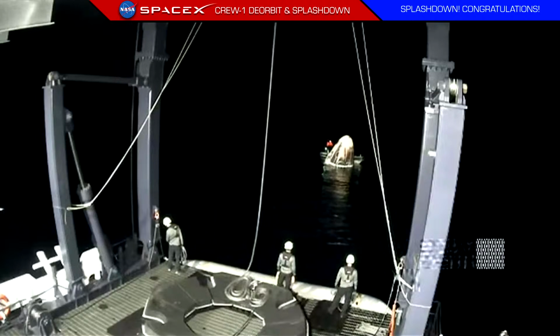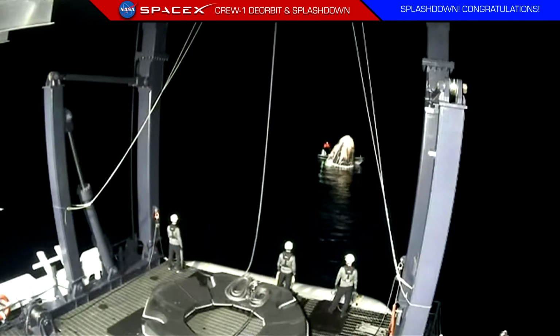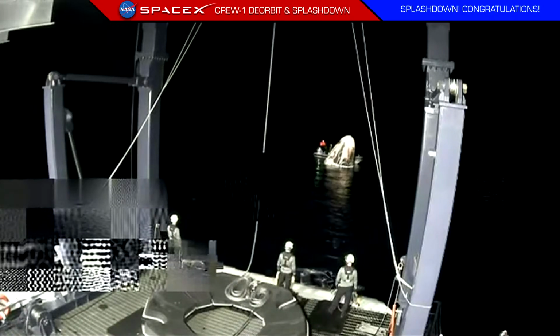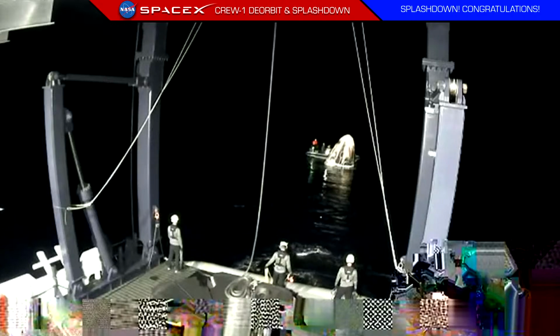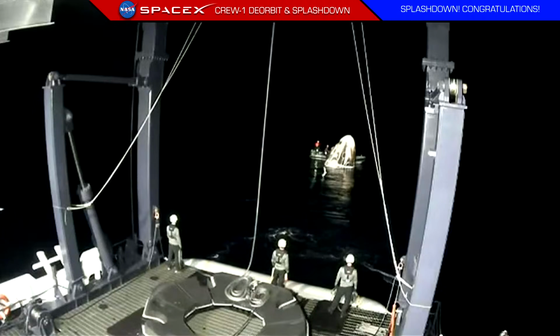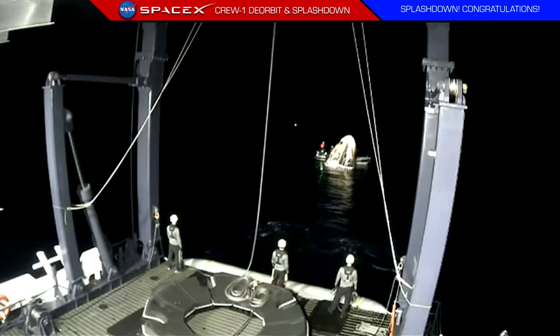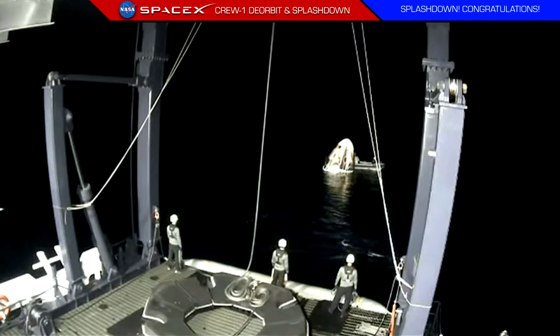Dragon has already autonomously completed several steps to safe itself following splashdown. For those of you just joining us, the mission has gone smoothly so far. Dragon successfully splashed down in the Gulf of Mexico off the coast of Panama City, Florida, at approximately 11:56 p.m. Pacific time.